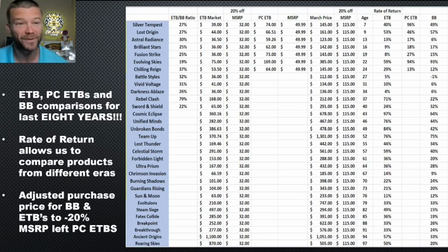Then we're going to look at booster boxes, and again, I took a haircut of 20% off of MSRP for all of these, going down to a purchase price of $115. Now, you're going to see the rate of return number as well. Rate of return allows us to look at different products of different age and normalize them for a same comparison. Now, rate of return isn't if something goes from $50 to $100, that's a 100% rate of return, because you have to factor in the time. If that takes 1 year to get there, 2 years, 3 years, the time factors in and that gives us a rate of return.